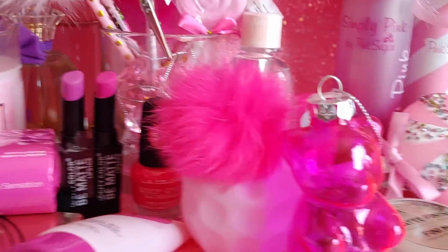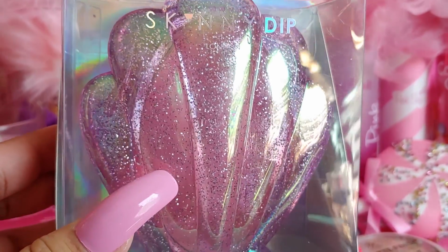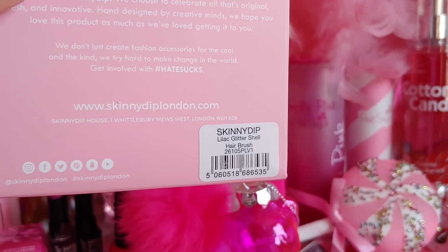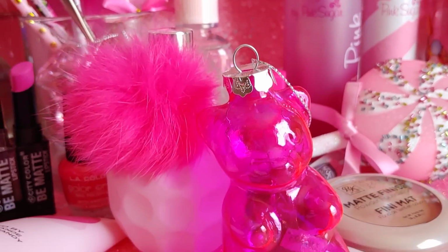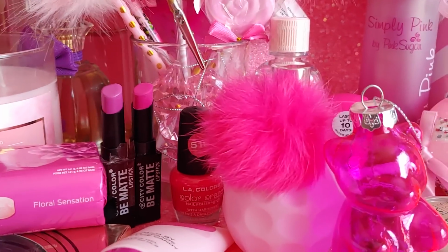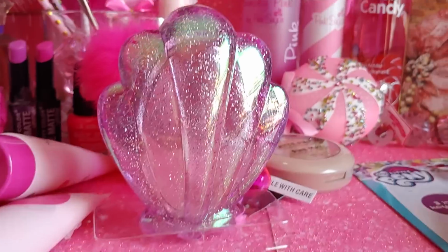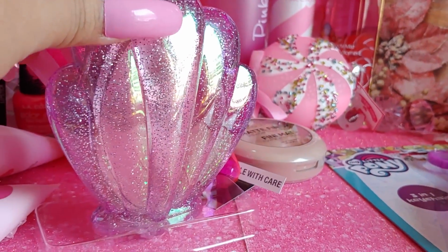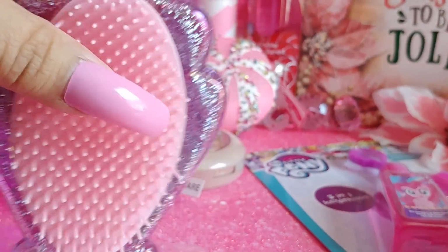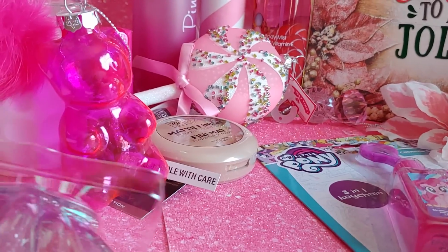And then the last thing from TJMaxx, it's an adorable brush right here. It's from the Skinny Dip brand, Skinny Dip London. It's a glittery hairbrush, and it was $4.99. But I'm gonna use it as decoration because I have a lot of hairbrushes. I mean, maybe I'll use it one day, a few times, but I'm really gonna use it just for decoration. Just so adorable. Very glittery. It's a purplish iridescent glittery kind of color to it. And then this is pink. Real adorable. So I got that.